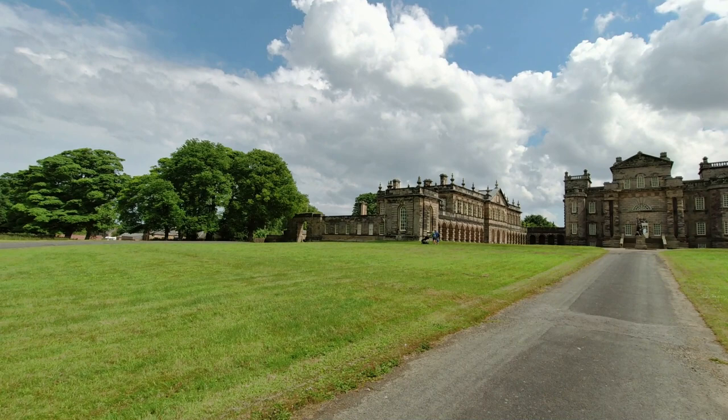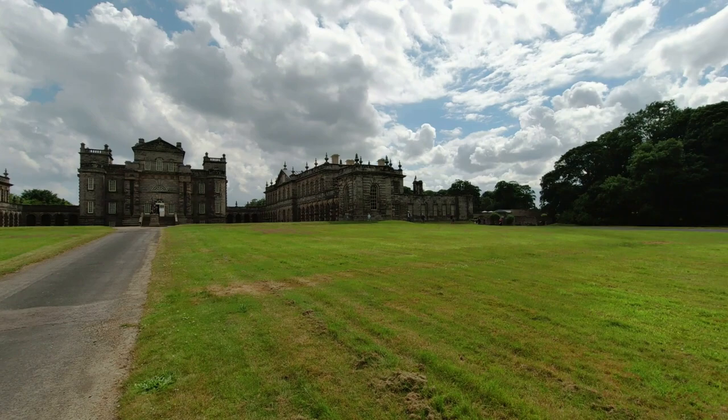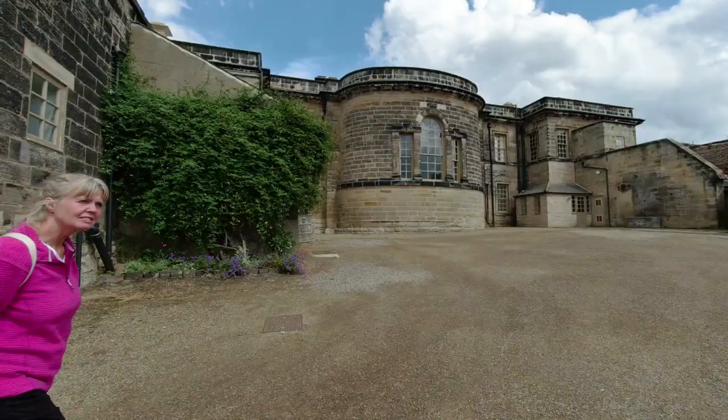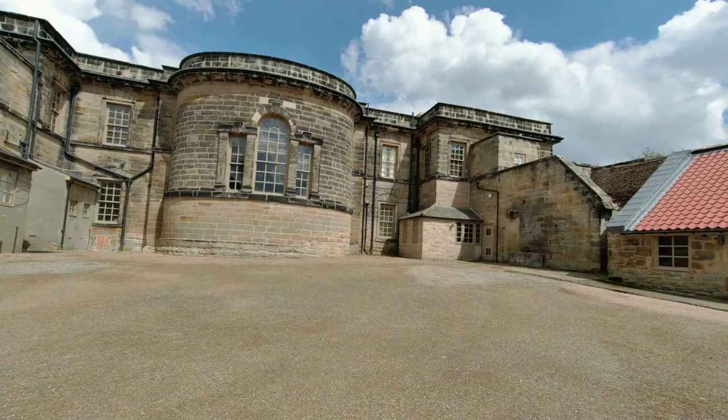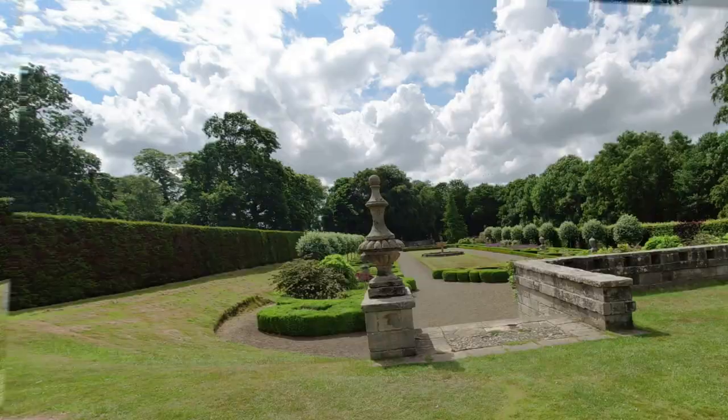So there's the hall. I haven't looked at any history or anything on it, but we noticed it was a National Trust place and it was close by, so we thought we'd have a look. It's only a couple of miles down from the campsite. Nice, we've come into some nice gardens now, haven't we?